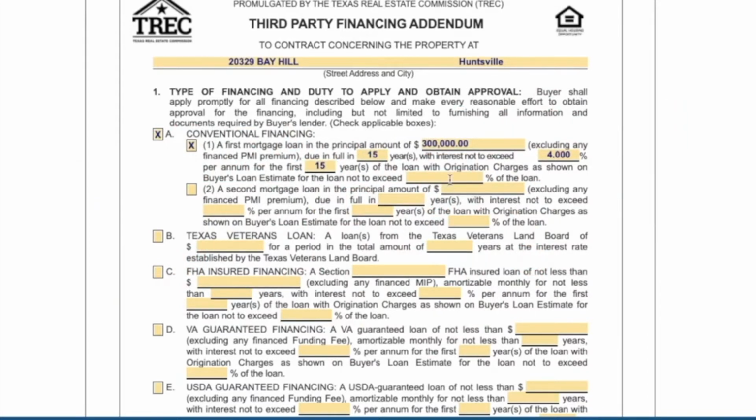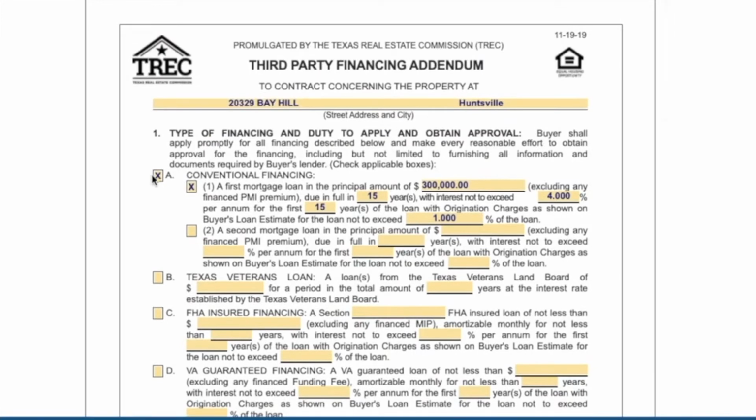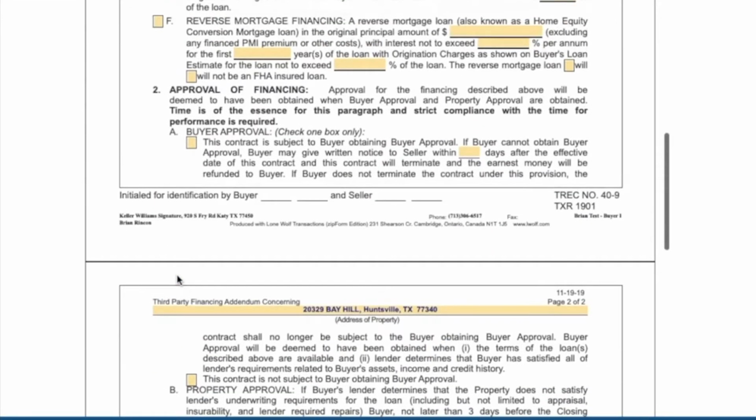And then typically, you don't want the loan origination to go more than 1%. Then you can leave this alone, because that's saying if they're getting a second mortgage loan. The only thing that's a little different here is the FHA insured financing section, which might be a little dated, but typically there might be a 203B FHA loan. Consult your lender for what would go there, for the specifics, if you are getting FHA insured financing.